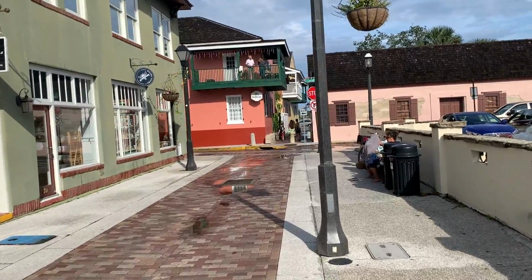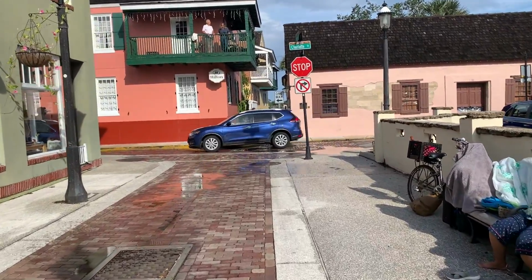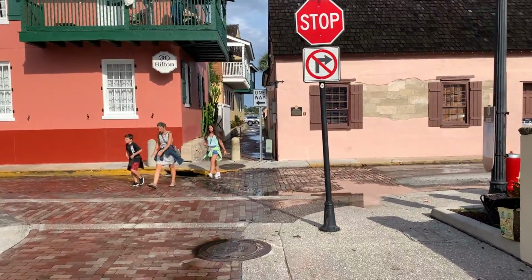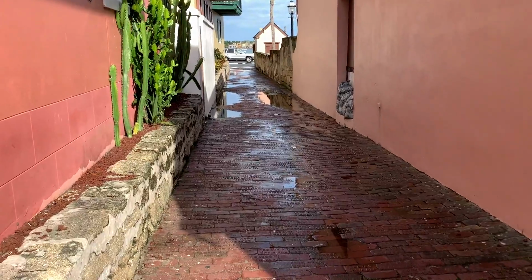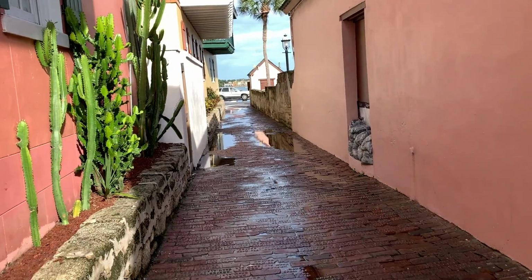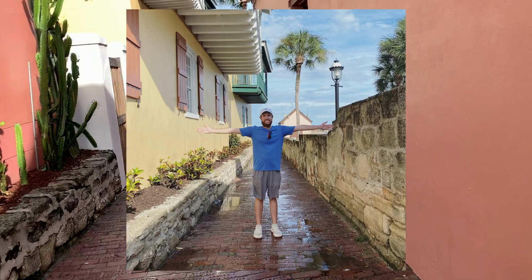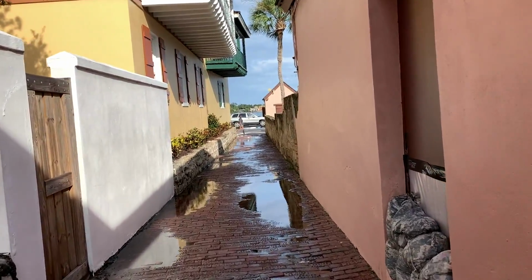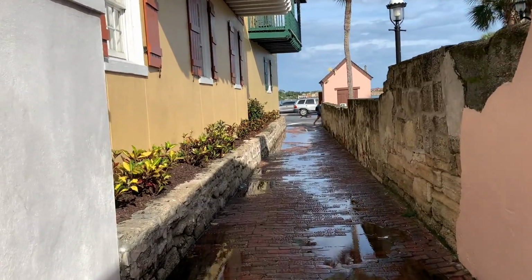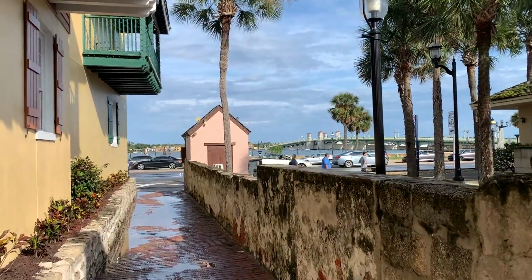All right, we made it to the smallest street right up here. It's not really used as a street anymore because there's no way people could drive down it. Treasury Street. Look how small that is. Takes you right in to the water. Right over there to the bridge.